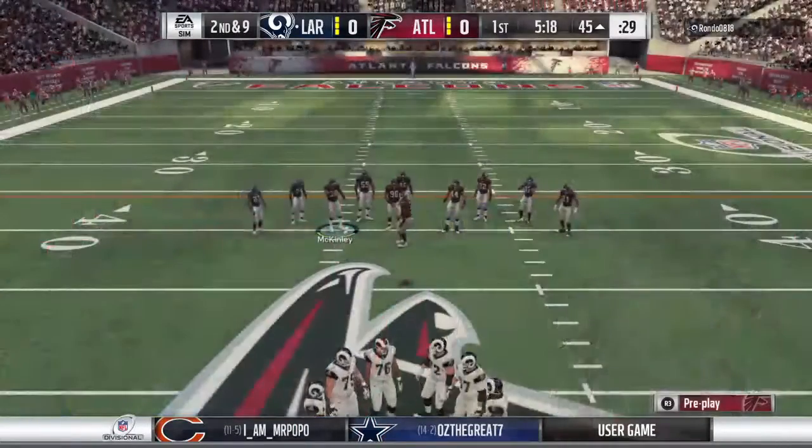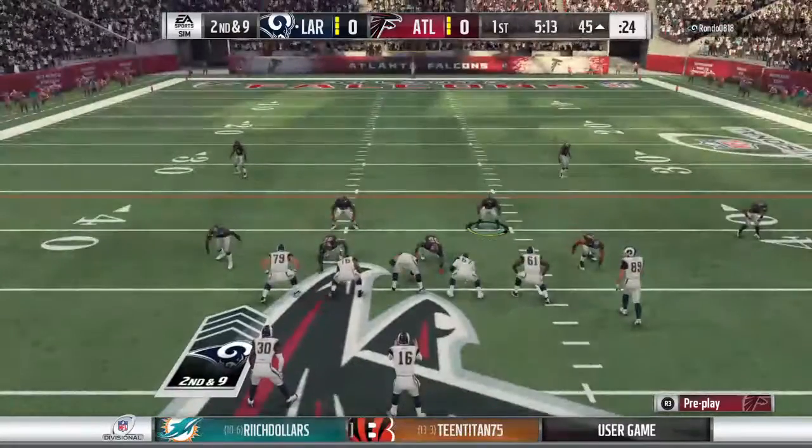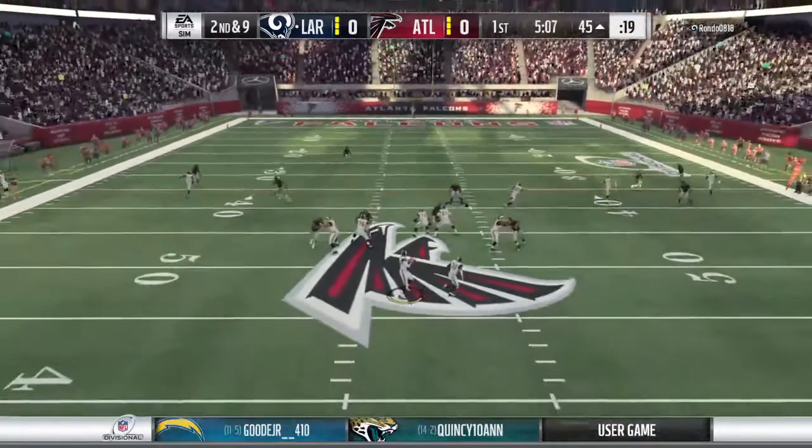Is it a series of 1-yard gains running the ball? If that's the case, you might have to start thinking about throwing it a little bit more. But if it's just the occasional 1-yard run, hey, congratulations to the defense. They won that one. Come back and get them the next time.